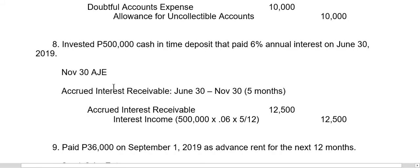So, to compute the accrued interest receivable June 30 to November 30, that's 5 months. Kaya, 500,000 na deposit mo times 6% or 0.06 na interest, annual interest, times 5 months from June 30 to November 30 divided by 12. Therefore, debit ka ng accrued interest receivable or interest receivable for 12,500, and of course, that is interest income. Kaya credit ka ng interest income ng 12,500 kasi nga na-earn mo na yon kasi nga may time na naglapse na yung time from June 30 to November 30, which is 5 months.